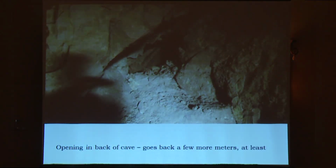At this point, there is still another cavity in the back of the cave that we know of. So it goes back another few more meters at the very least, and this wall here is about, I would say, 75 feet from the entrance. So it's already a very substantial cave. It's going back even further, and it's kind of narrowing down here, but it looks like it may open up again a little bit beyond that. So it may be a very, very substantial cave.